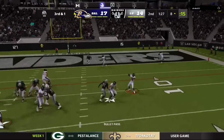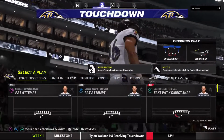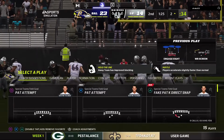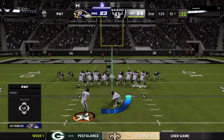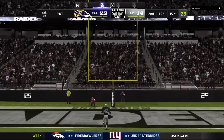On 3rd and 1, Jackson got his man there. It's Wallace complete. Touchdown! Tylan Wallace, his first NFL reception, goes for 6 as the Ravens push further out in front. So we just witnessed touchdown number 1 for the Rook, and certainly that's a football he's going to want for the trophy case. Yeah, this is one that you don't spike, right?